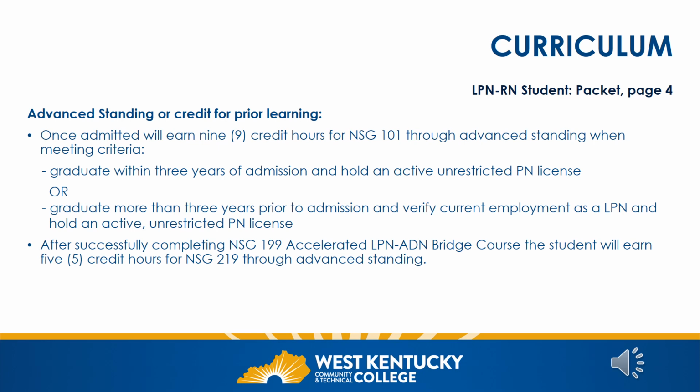The curriculum for the LPN to RN student can be found detailed on pages 4 and 5 of the pre-admission packet. Advanced standing or credit for prior learning is awarded for the LPN to RN student. Once admitted, they will earn 9 credit hours for Nursing 101 through advanced standing when meeting the following criteria: graduate within 3 years of admission and hold an active, unrestricted practical nursing license, or graduate more than 3 years prior to admission and verify current employment as an LPN and hold an active, unrestricted PN license.